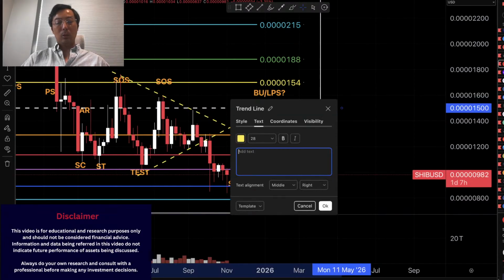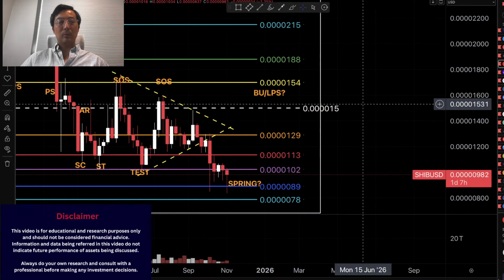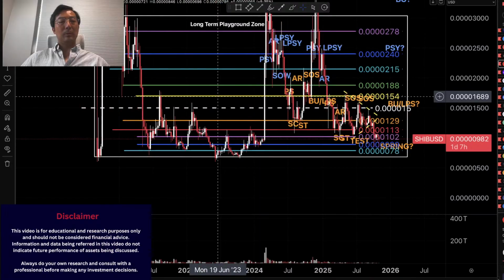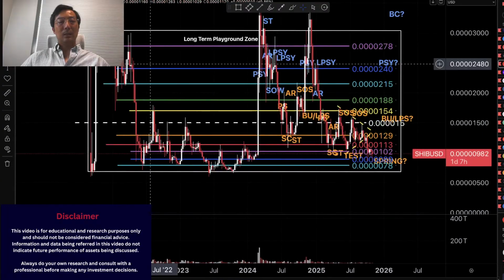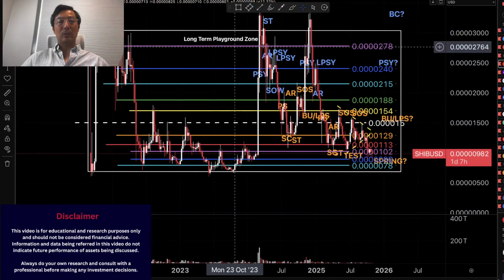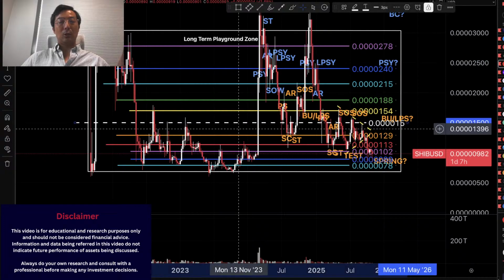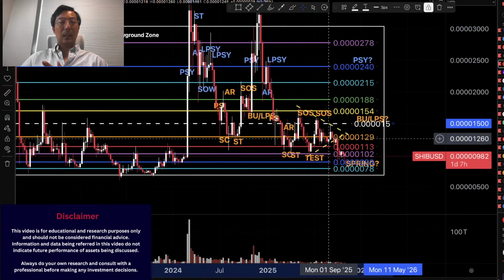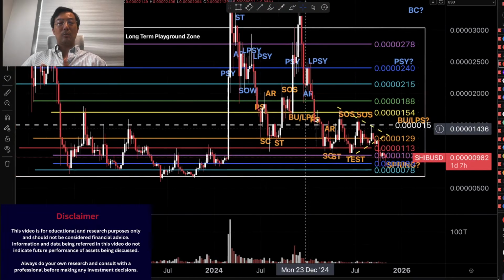If you ask what the long-term playground zone is, it's basically this: during the entire period for SHIB since 2021, 80% of the time SHIB has been trading within this zone. The low points are the ones that go below the center line. The center line doesn't have to cut the playground zone exactly in half. It has to land where the most frequent peaks and valleys touched. So that's where it is.